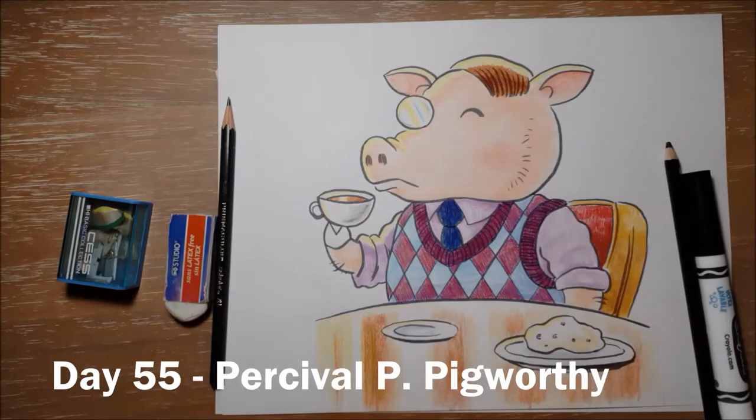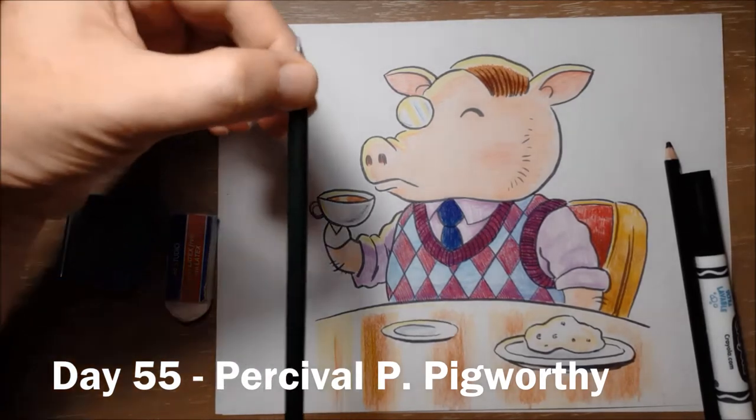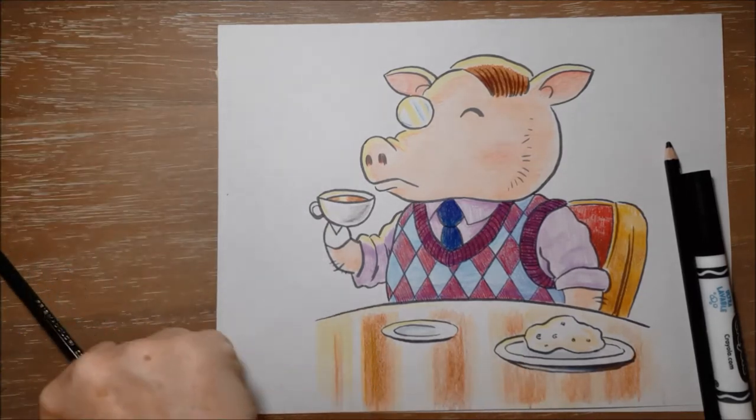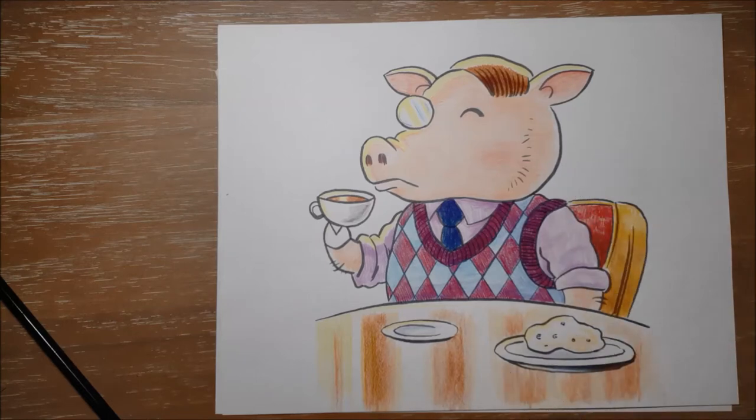Today we're drawing Percival P. Pigworthy. So this is Percival P. Pigworthy. And to draw Percival, you will need a pencil and an eraser and maybe a pencil sharpener, and then a black pencil crayon or a black marker to outline him with at the end. And maybe some color pencils or some color markers too.